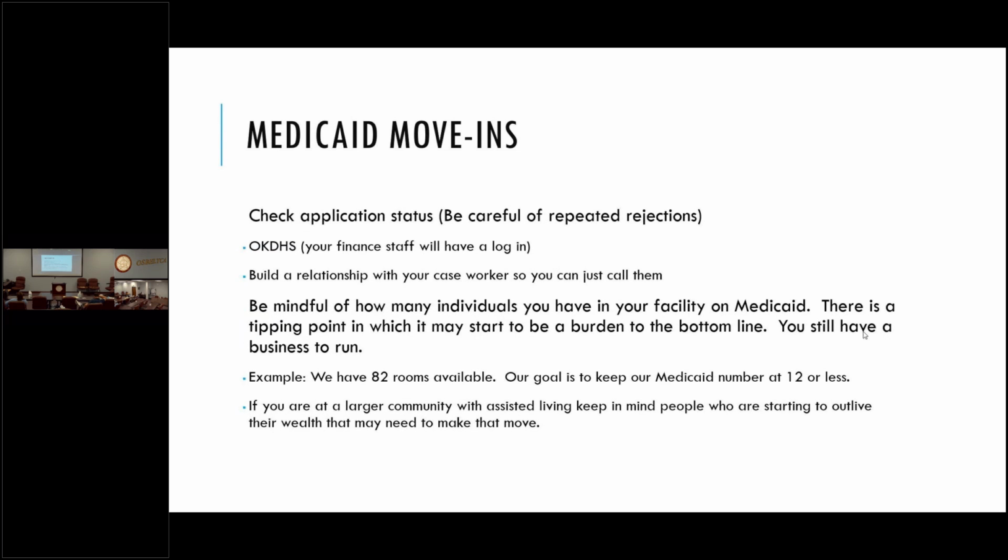Finally, when you're looking at somebody moving in on Medicaid, there really should be no difference in how you treat that individual from somebody moving in permanently, private pay. But the thing to be aware of is you want to really double check their application status, make sure that they are already accepted on Medicaid.